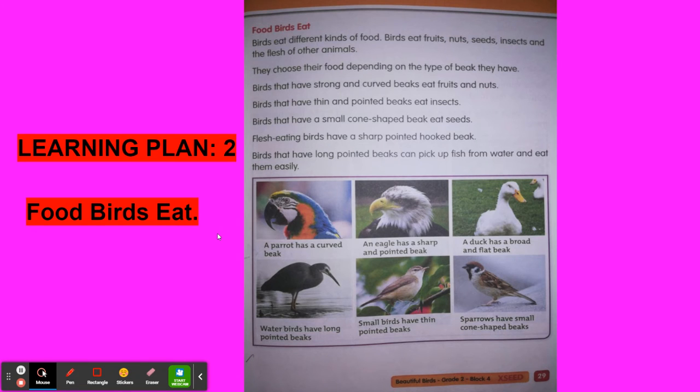We all eat food, right? To be healthy, to grow tall and strong. Animals also eat different kinds of food, and birds also eat food according to their beaks. Birds eat different kinds of food. Birds eat fruits, nuts, seeds, insects, and the flesh of other animals. So, birds also eat different kinds of food.